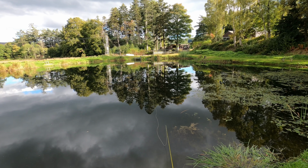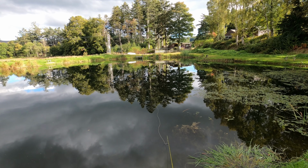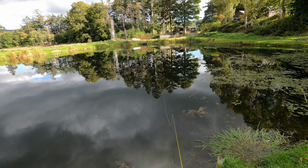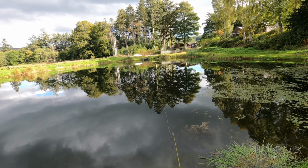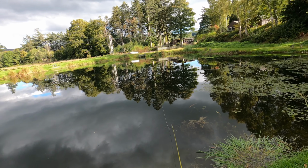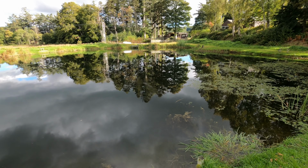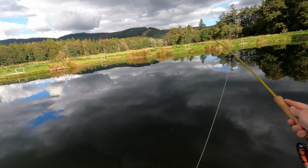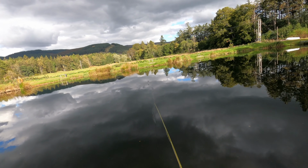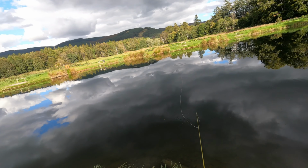So, an enjoyable day with one method only being really successful, and a beautiful little spot again down at Kailzie. Really enjoyed my time. Only my second time down there, but definitely be back again. It's just one of those locations, not that big, but just peace and quiet. Never really seems to be that busy if you go at the right time, and I quite like that.